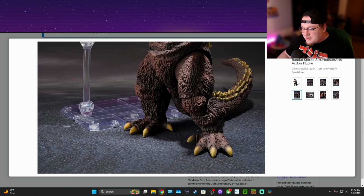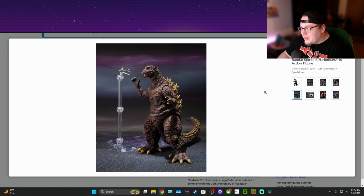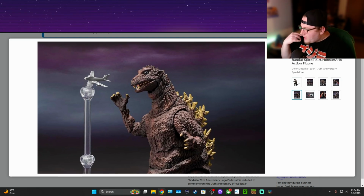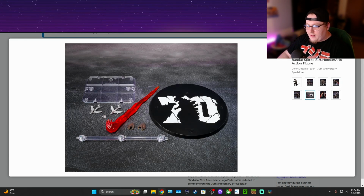And it looks so good. I love the yellowing in the claws and the fin and everything, and even the teeth. It looks so good. I kind of wish the planes had a little more paint on them, but it's not a deal breaker for me. You get a lot with this guy too.